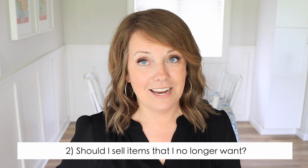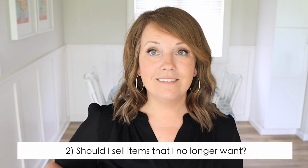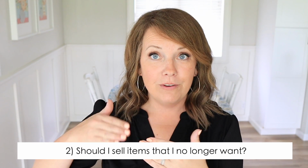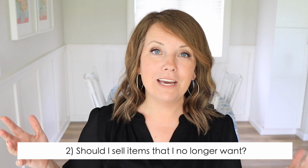Number two is, should I sell items? Now for us, we had a $50 rule. So if we could sell something and earn $50 or more on that item, not that we paid $50 for it, but we could make $50 or more off of it, we decided to sell it. We also then had a 1 week rule with that. If we would list something and it was not selling, Tom was pretty aggressive about lowering the price pretty quickly, and if in the end it was not selling, then we would decide to donate it or discard it.